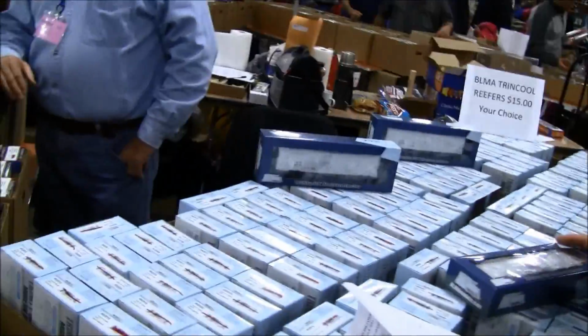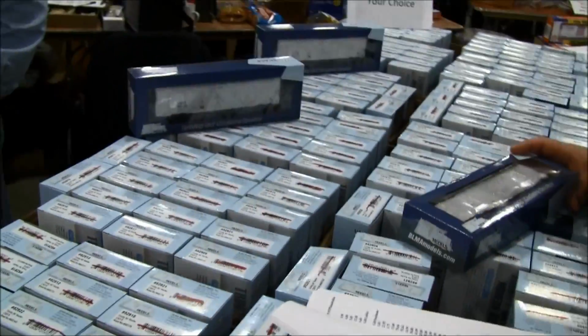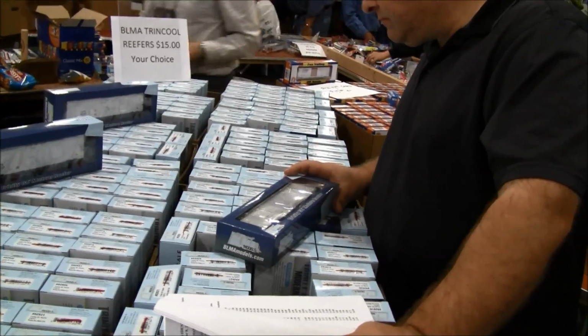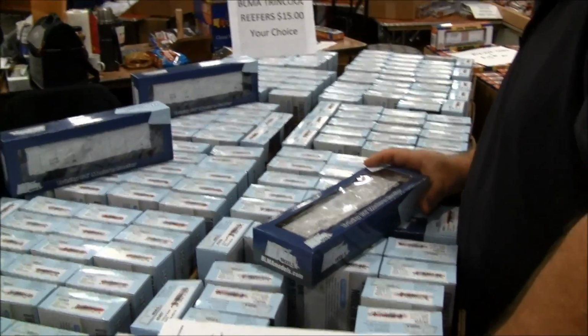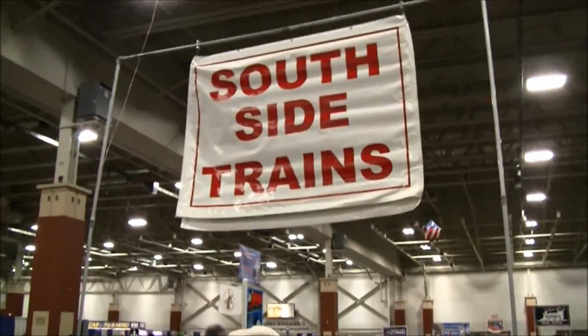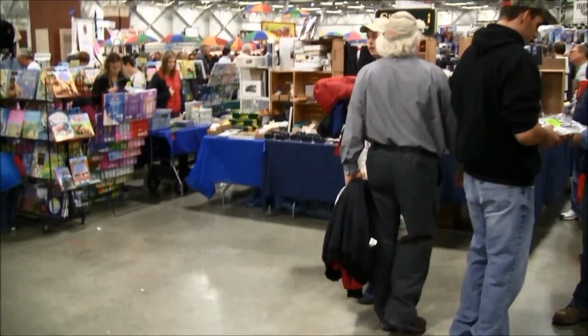Well, one of the great things about train shows is always the good deals you can get, and here's one of the better deals I've seen at this train show here in Milwaukee, and that is BLMA Trincore reefers for $15 a piece. So a pretty good deal. You can outfit yourself with about 20 of those things for 300 bucks. So you can't get much better than that. That's from Southside Trains. I just wanted to show you guys, and we'll be continuing coverage here of Trainfest.